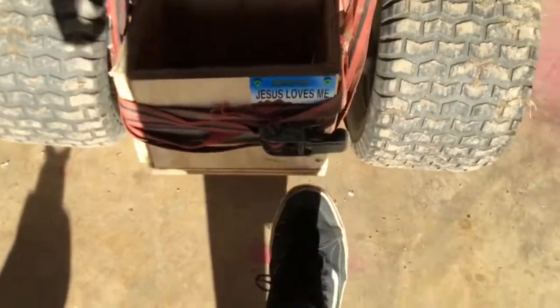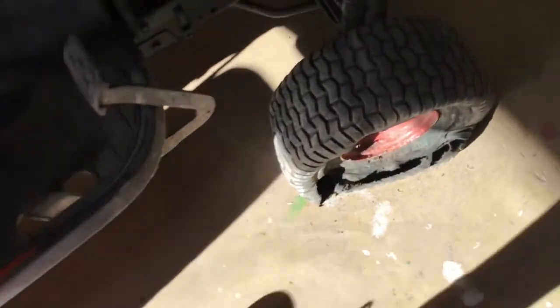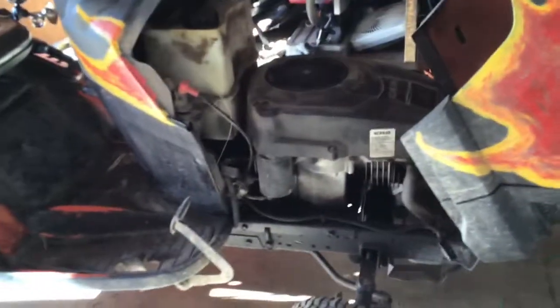So guys, here's Betsy, and I've got some stickers on here. Pretty cool, and I've done some improvements since I got it. Added that, and added this box back here. Pretty sweet. But the thing that sucks is this tire is totally flat and destroyed. So it was just going really slow, and so I had to get a tire.